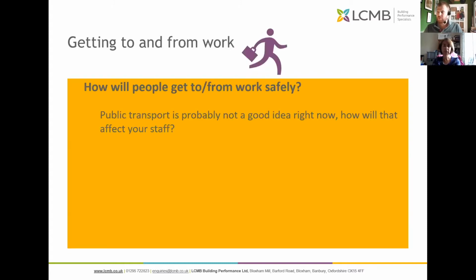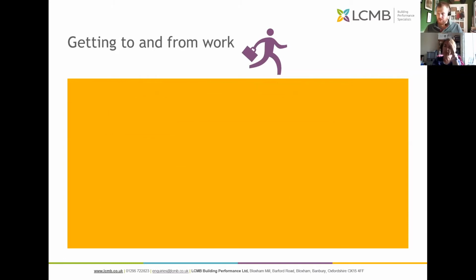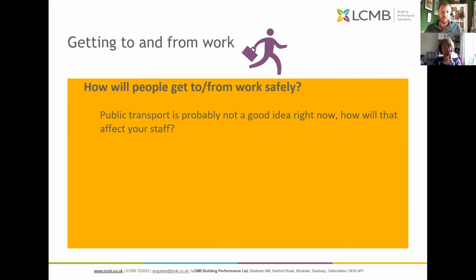So getting to and from work. The first part of this is getting in and out. As I mentioned, public transport is not a good idea. So how will that affect staff? Few will be lucky enough to be able to walk or cycle. That doesn't really exclude everybody else from joining.